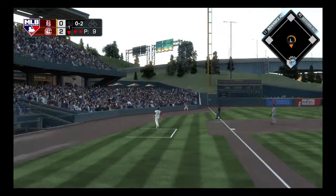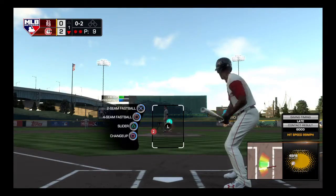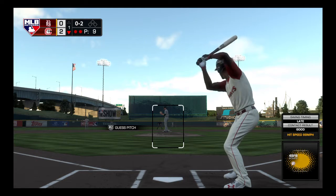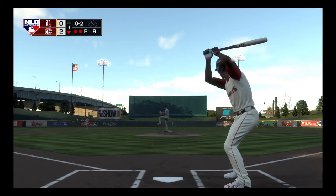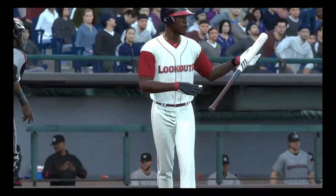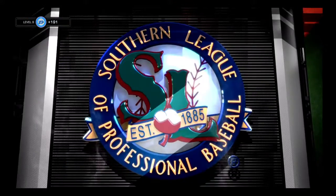Late on that one as it's fouled off to the left side. 2 out, nobody on. And the inning goes away in unceremonious fashion on a swing and a miss at a ball way outside the strike zone.